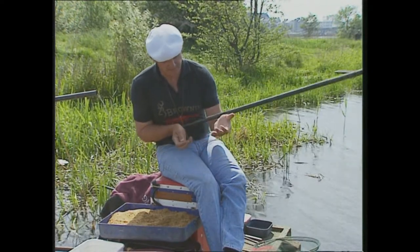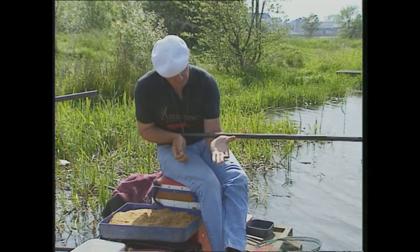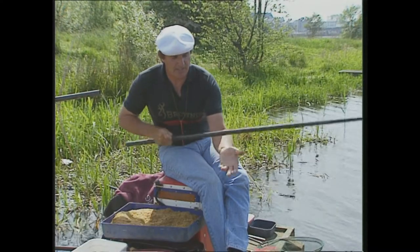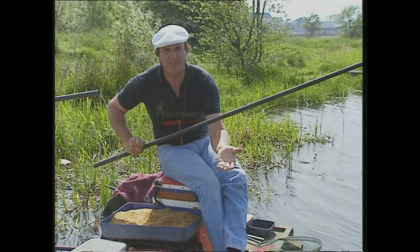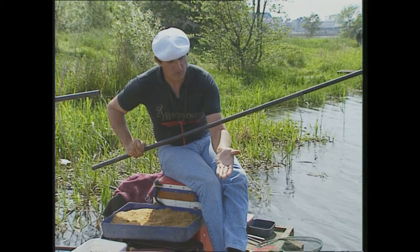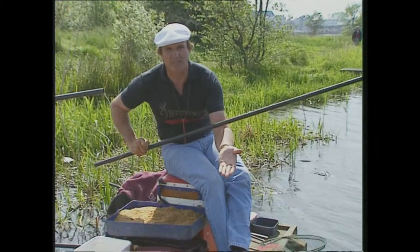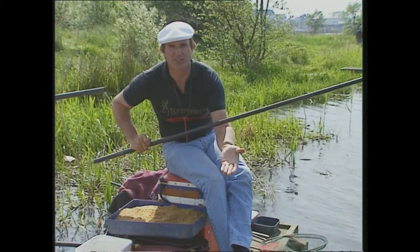Moving up from there, about 10 inches up, I've got 2 small shots around about number 10s. And then another 12 inches above that, 3 more shot. 2 number 10s and a tiny shot, which I just used to balance up the float to get the antenna shotted right down.